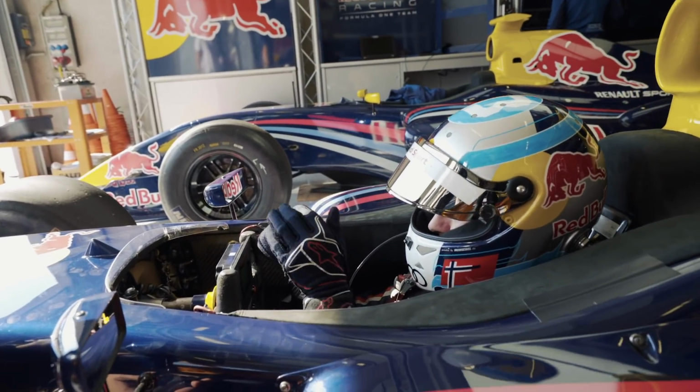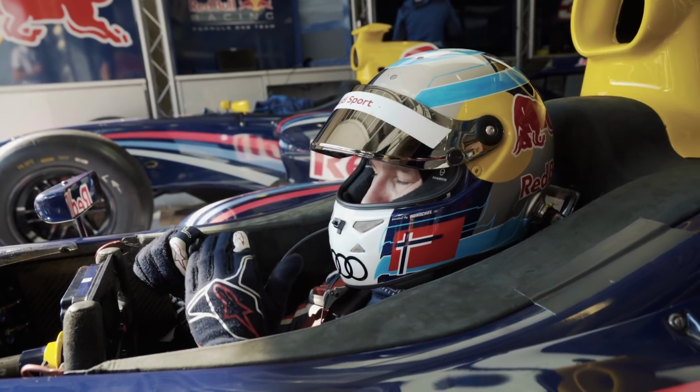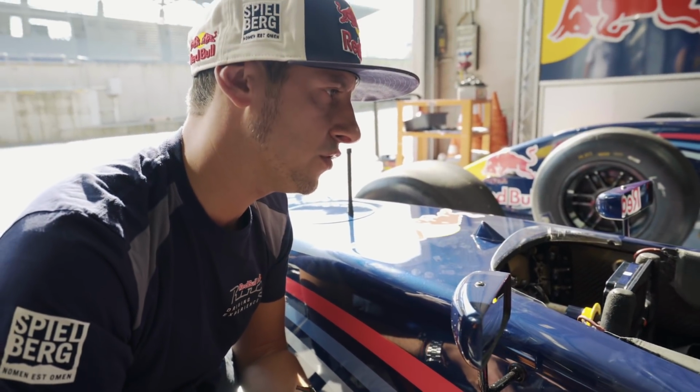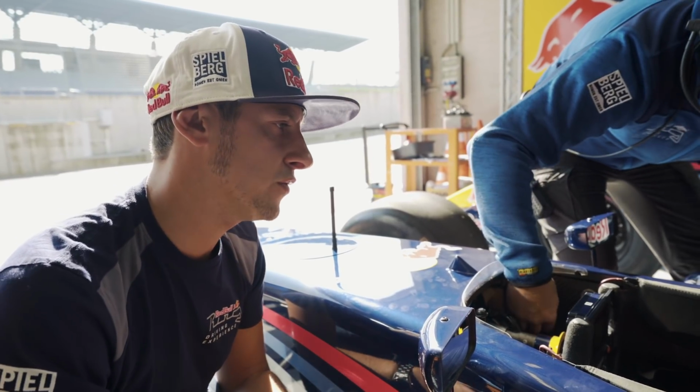So if the corner is here, I go a bit too much outside. You want me to go into the curb? Into the curb, yeah. More or less the same as in the Formula 4. Yeah. But just harder braking, decelerate the car a little bit more before the corner, before you turn in.